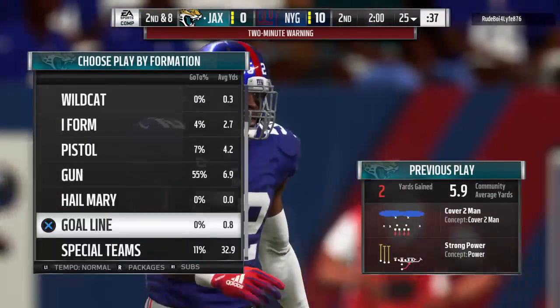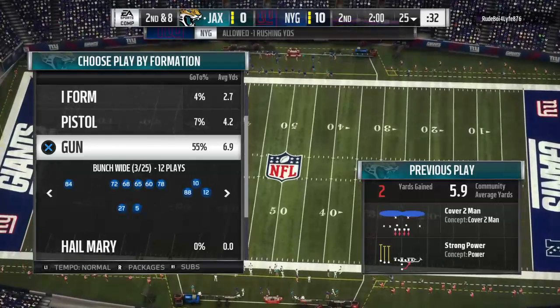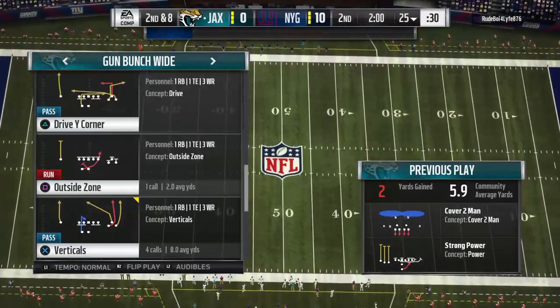Alec Ogletree in on the stop. Two minutes remain here in the first half. We're back to East Rutherford, but first, this timeout.